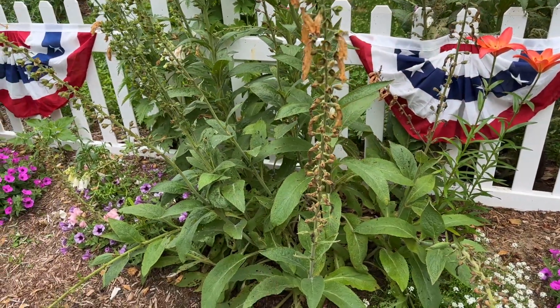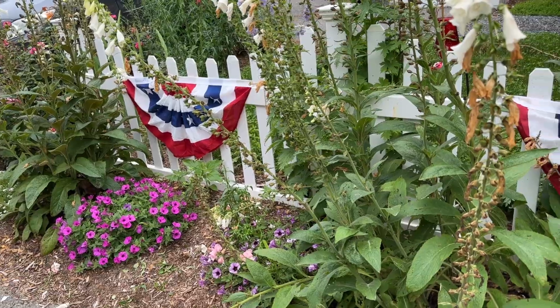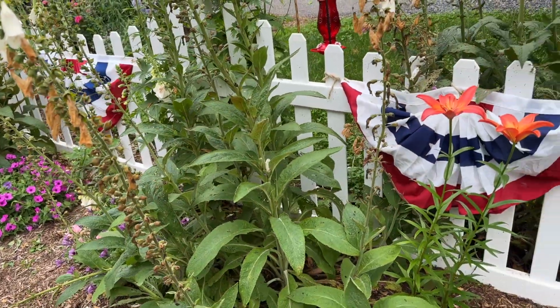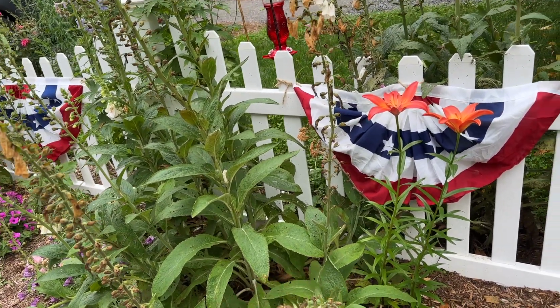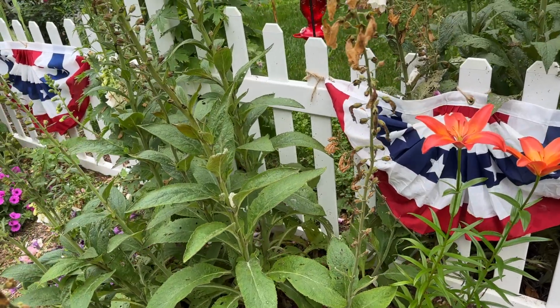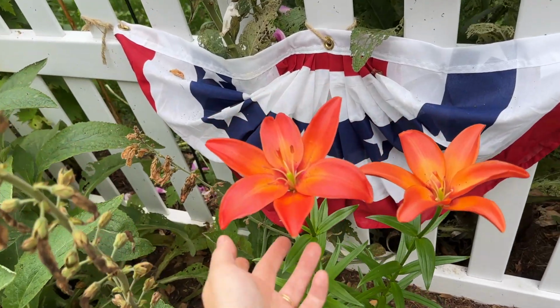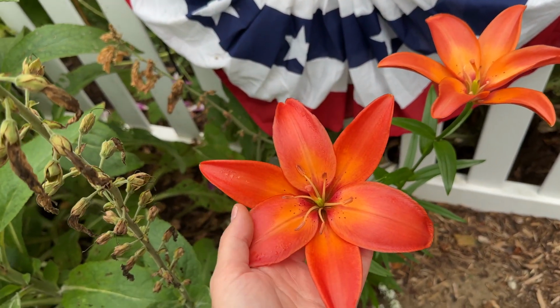This foxglove is on its second year. I had some on the other side of the fence that did end up dying. They're biennials, so usually they last about 2 years before the mother plant dies. So I would love to save the seeds if I could, so I could start them from seed all over again next year.